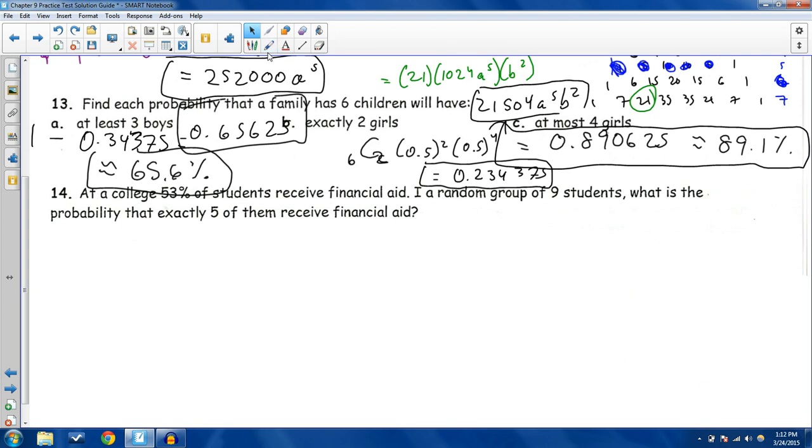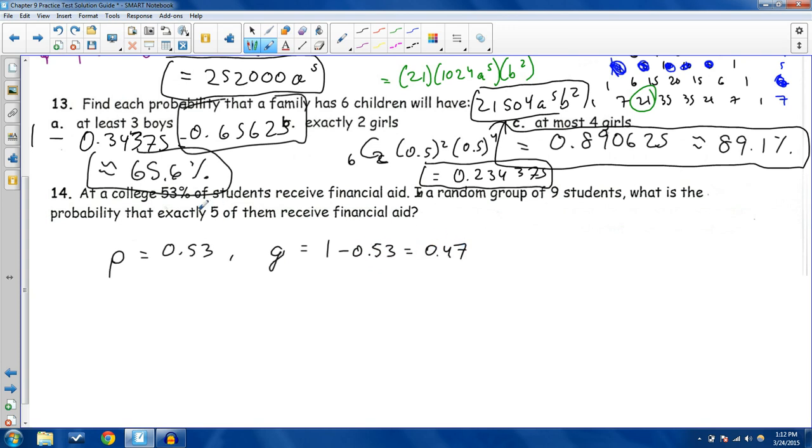At a college, 53% of students received financial aid. In a random group of 9 students, what's the probability exactly 5 of them receive financial aid? So we're looking at probability of success to be 0.53. Probability of failure, that's a Q, is 1 minus 0.53, which is 0.47. Okay. So if there are 9 students, we're going to choose 5 receiving financial aid. And this should be a higher number than any of the others, right? That 5 out of 9 is closest to 53%.